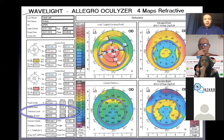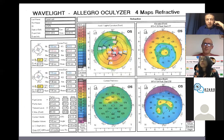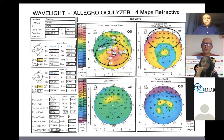Let's complete. The thinnest location here is 539, but it's horizontally deviated. It's up. It's not to the inferior side of the cornea, it's up. It's away from the cone. The thinnest location is away from the cone, and we have to notice that. And this is the left eye, the same.